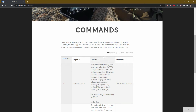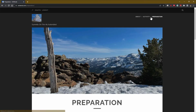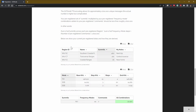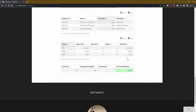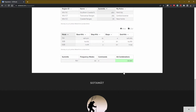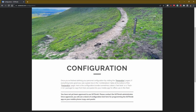Okay, with all of our commands defined, let's go to the main menu. So we're going to go up to preparation, click that. That's where we started. If we scroll to the bottom of the page beyond the instructions, it shows a summary. It shows us all of the regions that we defined, all of the summits that are in those regions. It shows all the frequencies and modes that we defined and all of the frequency steps that we have and the 2 commands. And if you multiply all that out, that results in 35,950 possible combinations of every frequency with every summit. And that's what gets encoded into a suffix.